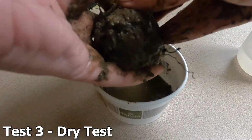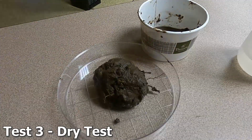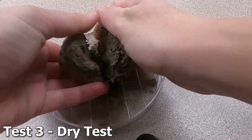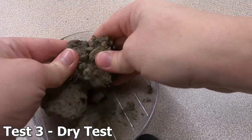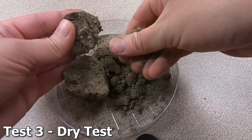Test number 3, the dry test. Take some saturated soil and roll it into a ball. Allow the ball to sit for several hours. Once dry, crush the ball between your thumb and forefinger. Sandy soils will crumble easily, silty soils will be firm, and clay soils will be very difficult to crush.